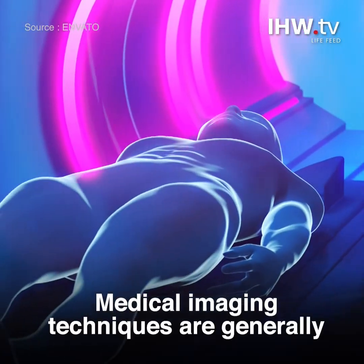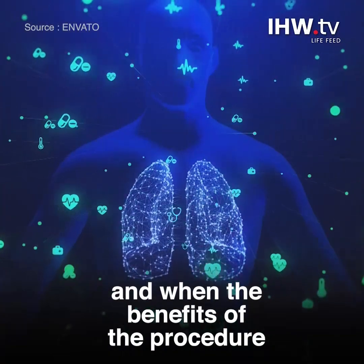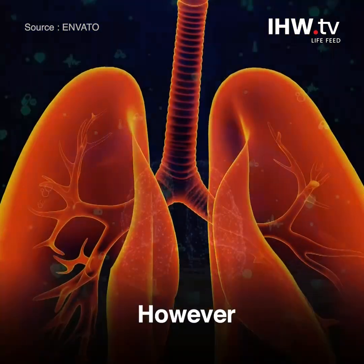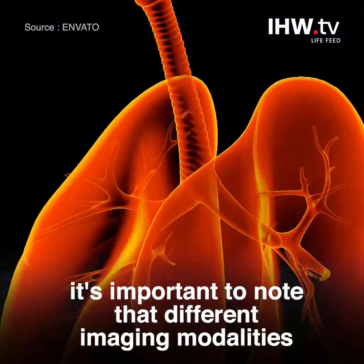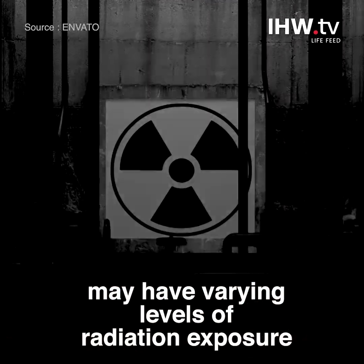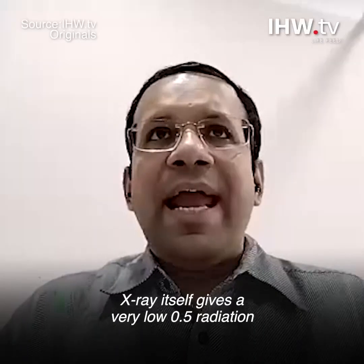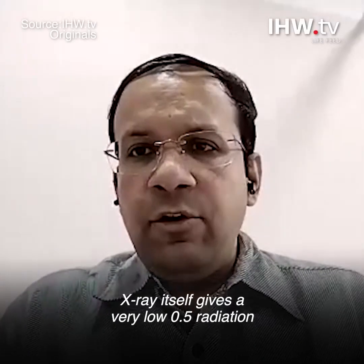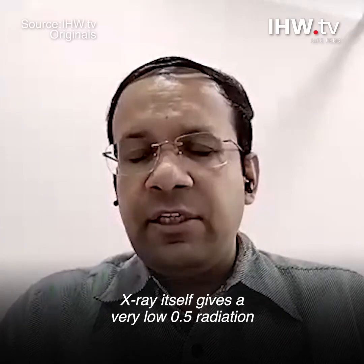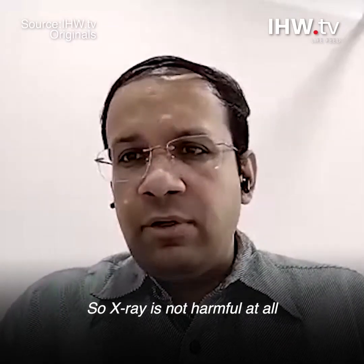Medical imaging techniques are generally considered safe when performed by qualified healthcare professionals, and when the benefits of the procedure outweigh the potential risk. However, it's important to note that different imaging modalities may have varying levels of radiation exposure, and certain considerations apply to each technique. The X-ray itself gives very low radiation, 0.5 or somewhere around that value only. So X-ray is not at all harmful.